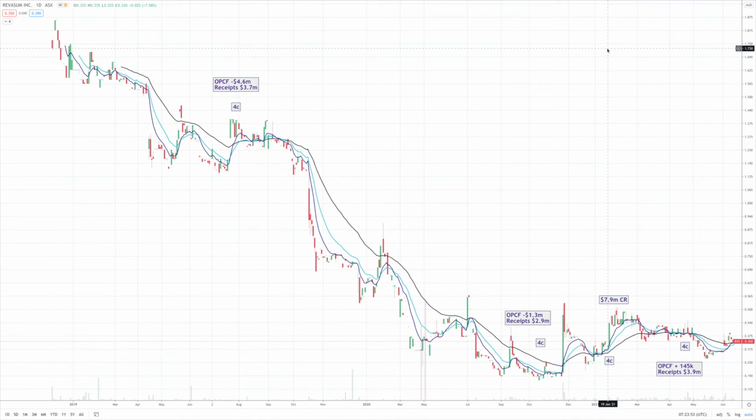This is the chart of Revasum going back to when they listed on the ASX in late 2018. For the first 2 years they were listed on the ASX, you did not want to be a shareholder. Share price fell from that high of $1.80 when they listed to a low of just under 19 cents towards the end of 2020. So that's a significant decrease in share price.